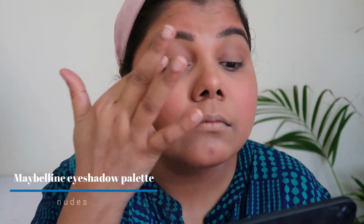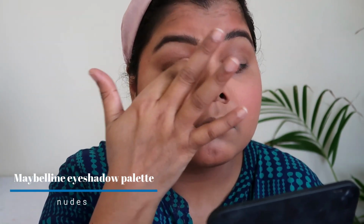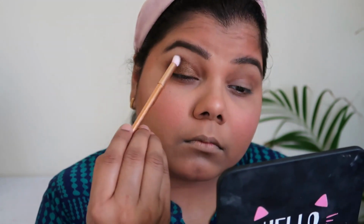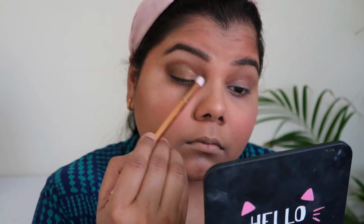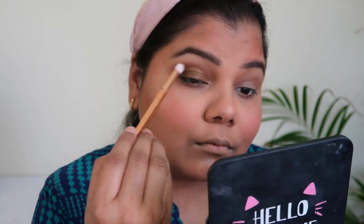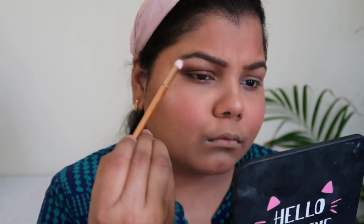Maybelline has a lot of eyeshadow palettes, but personally if you ask me, this is the one which you should go for. It's their first ever eyeshadow palette, the Nudes palette, and this is the one which works absolutely stunning, and I have used this palette a lot, like a lot. So I just went ahead with a shimmer and then just went ahead with a gray matte shade and blended out the harsh lines. See, it was so easy, so simple and easy to use palette. It's a very well pigmented palette. Don't expect too much, but if you're a beginner and if you're looking for a good palette by Maybelline, this is the one to go for.